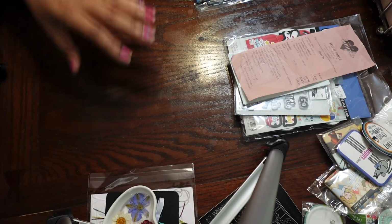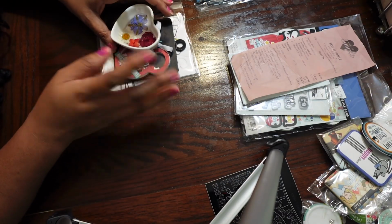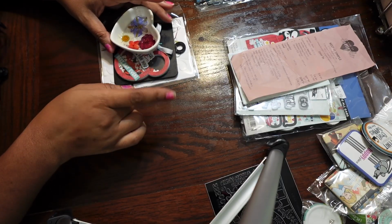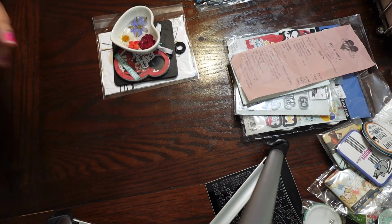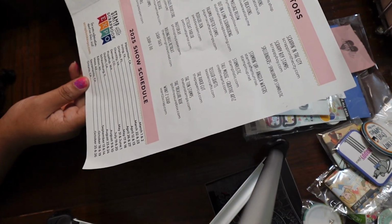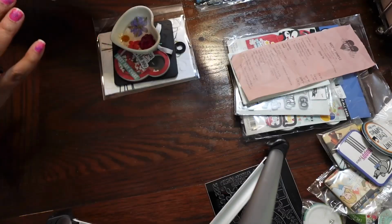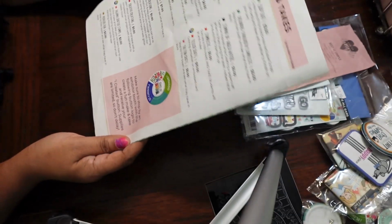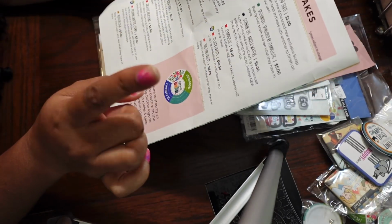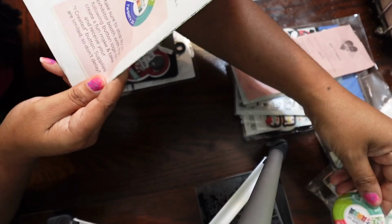Okay, so let me get on. I'm going to show you some of the make and takes that I did. Okay, the make and takes, you can do those anytime that the sales floor is open. This is the show guide here. This just shows the exhibitors and the layout. Oh, here it is. The exhibitor make and take. So it has the prices here, what you will do, and yeah. So I guess I didn't get one that says I created. Did I? No.